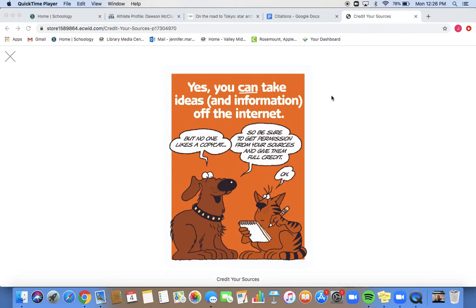Just like the little cartoon here says, yeah, you can take ideas and information off the internet, but you do want to give credit to the sources and still give them full credit. So we still want to show that you did your homework, you did the research, you did look in multiple places to find the information. It wasn't that you looked at one article or read one thing and found all that information, but that you came to a lot of different places.